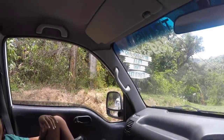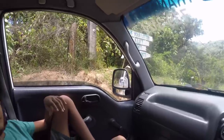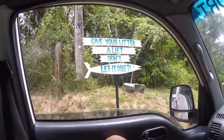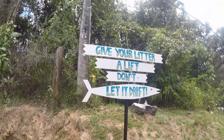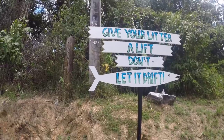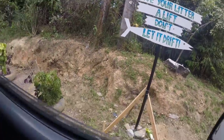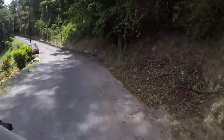Nice, driving up Corita Road and saw this sign. It's a nice sign here. The IT boy put that close here. Give your litter a lift, don't let it drift. And a big barracuda there. Nice. Pretty perfect scenes here.